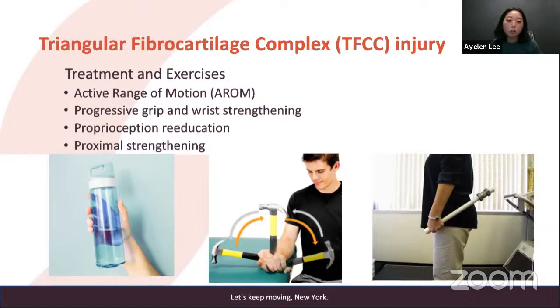And then I also like to include some proximal strengthening. For most of my patients with this type of injury, weight bearing is one of their goals. So in order to reduce some of that load off the wrist, we like to strengthen what's going on up here. We have this saying in OT world, proximal stability equals distal mobility. So strengthening up here can get a lot more mobility down here. So I'm going to be demonstrating some of the activities that we do.